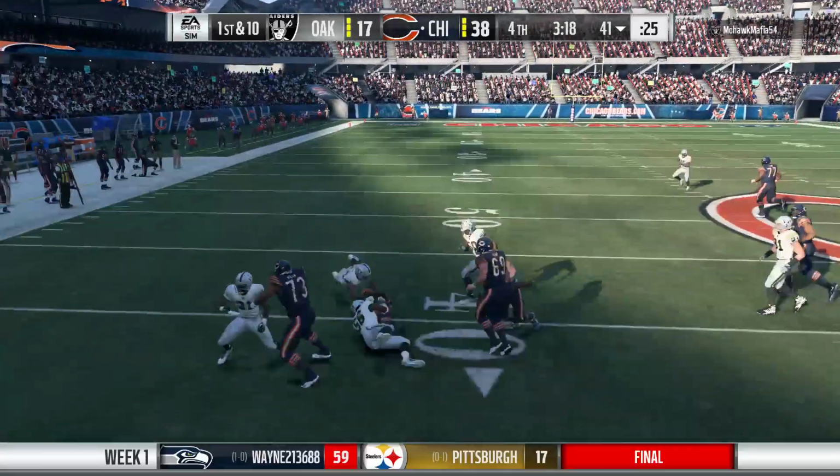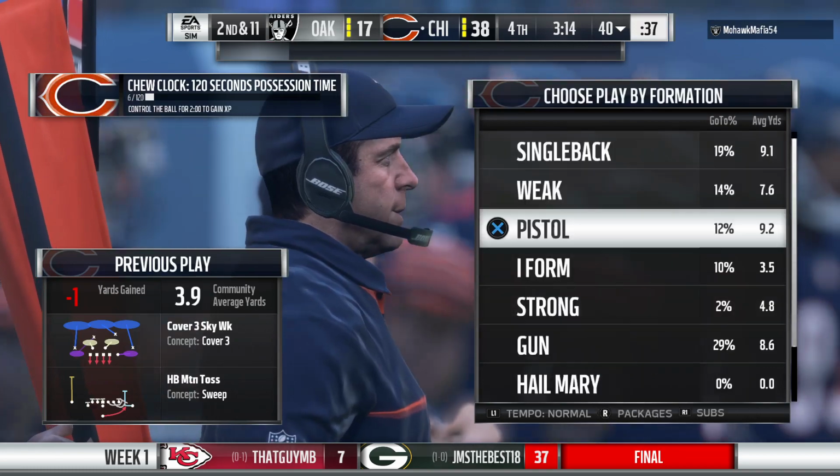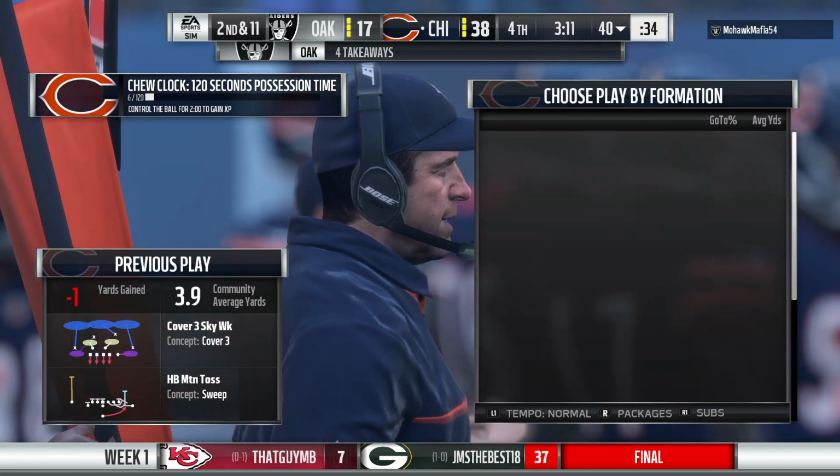Now they'll run it on the toss. And he'll be brought down, losing yardage back at the 40. That's going to go as a loss of a yard, and it'll be second down.